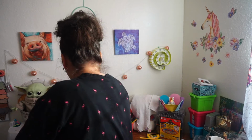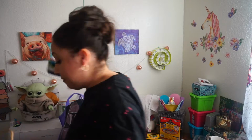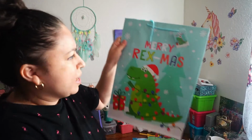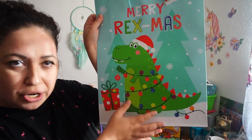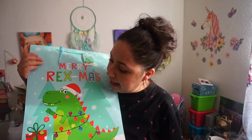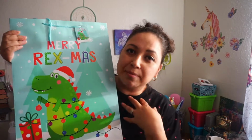I'm going to be showing you the gift bags that I got because they have a great value there. They have packets. This one is the only one that I got that is not in a packet, I think, or a few. This is Merry Rex Max. It has a dinosaur, of course, and I got this one for my nephew because he has a dinosaur theme gift, and I thought he would like this one. Even if he doesn't, it has a little theme, and it makes me happy.